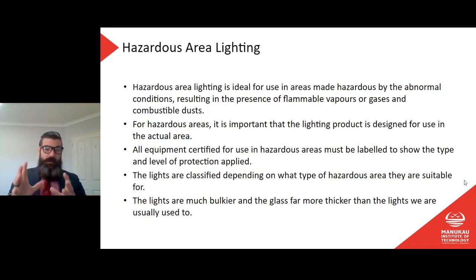Right, so all of this stuff here is pretty straightforward and sensible, right? So the equipment will have some sort of label. It's required to have a label to show the type and level of protection applied. So it should say on it EXD, EXE, EXI, whatever it is. And understand that some equipment might have more than one rating on it. It might be EXD flameproof, but also EXP pressurized.